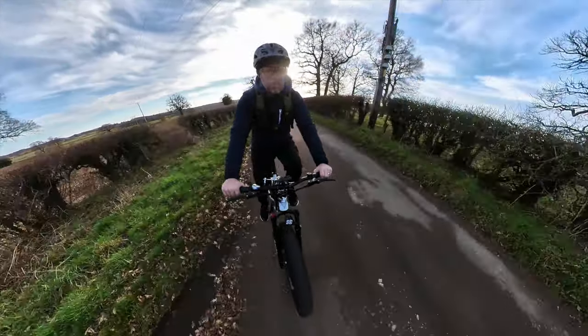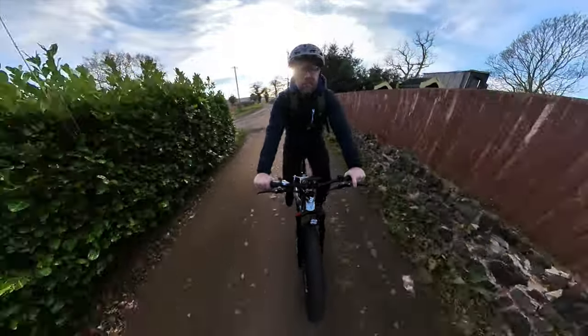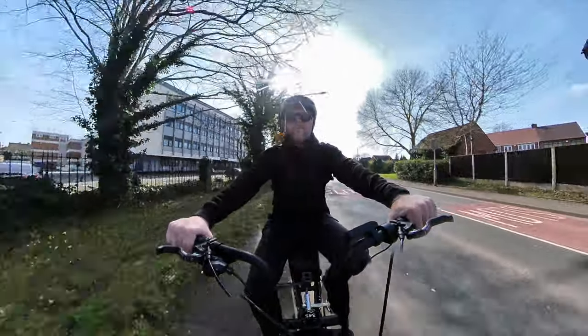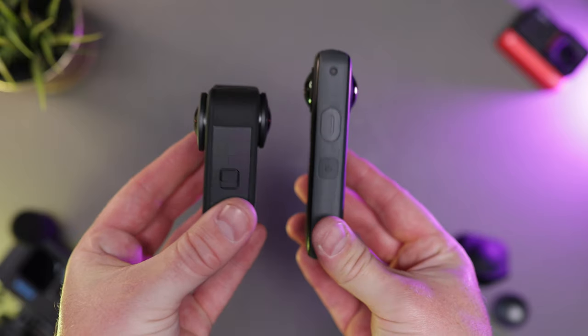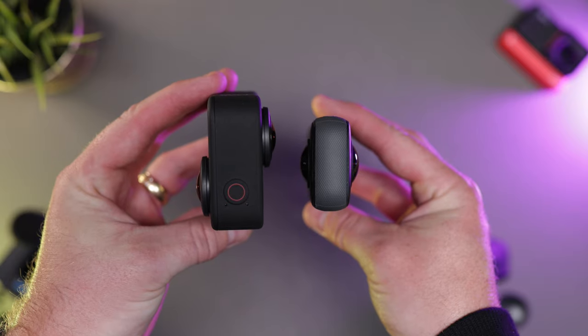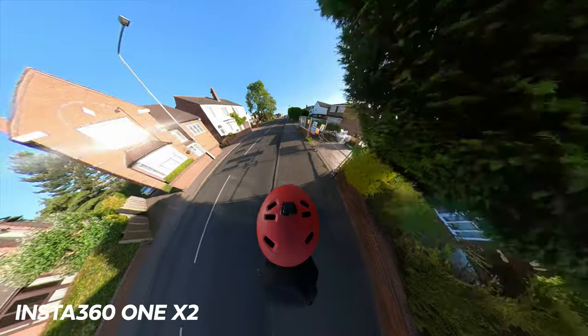If you're somebody that's going to be using this camera for moto vlogging or sports or skiing or anything that involves wearing a helmet and you want to mount it on the top of your head, where the stitching line is going to show up in different clips, then the Insta360 again has a massive advantage. The lenses are parallel together on here and they are opposite each other. So when the stitching line is on your head, it's a totally clean stitching line.